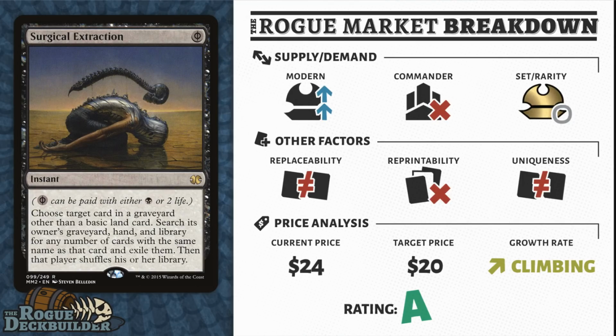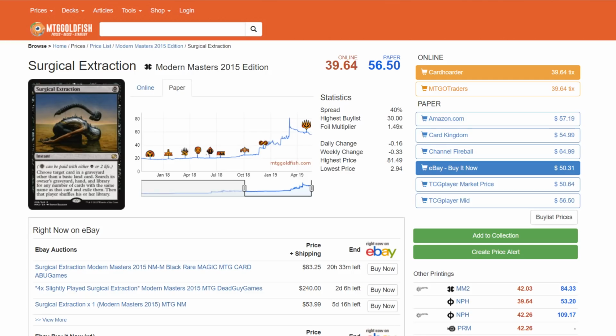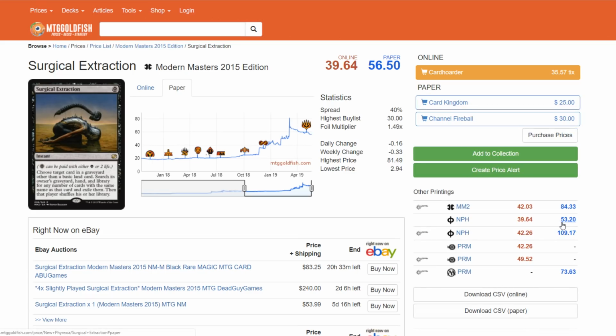So we started these back in September with Rogue Roundup number 1, and the modern card that we picked was Surgical Extraction. Here is the picture that I made for the episode. You see that Surgical Extraction was going for about $24. I suggested getting in at the $20 with the growth rate climbing. Now it is at the 56.50 with buy list price being quite reasonable, around $30 for Channel Fireball.